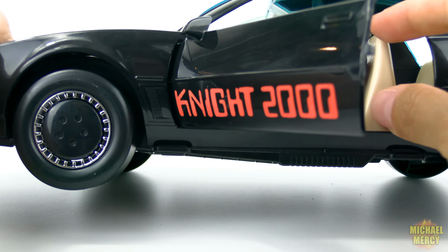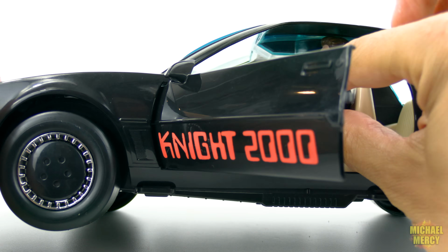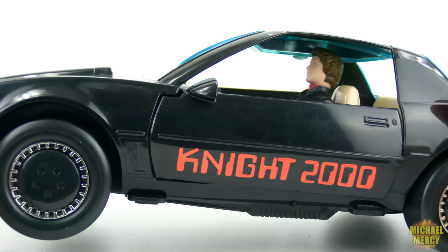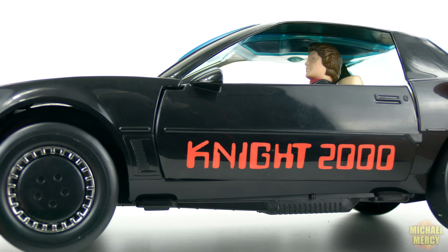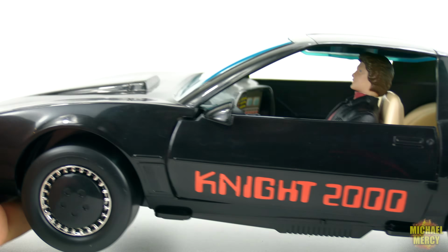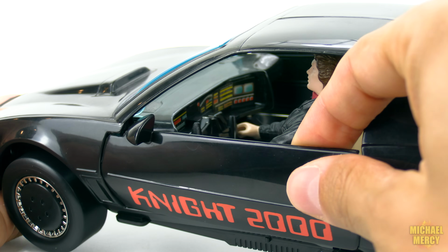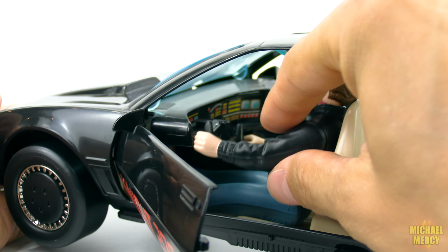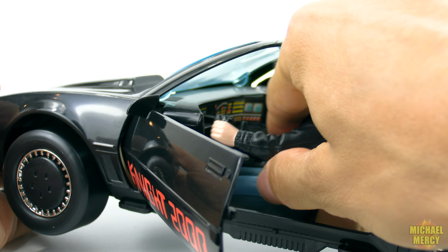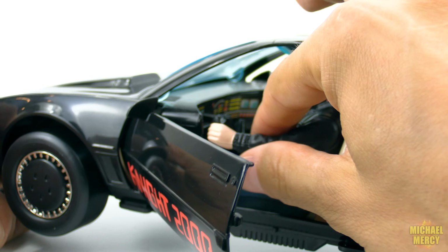And it gives the Hoff tons of space. Well, maybe not tons of space, but David Hasselhoff is a tall guy. 6'4", I believe. I'm 6'2", and when I sat in there, it is cramped. It is tight quarters. So that looks exactly right to me. The figure has 5 points of articulation, so he can't really reach around in there, but you can almost get his hand over on the shifter.